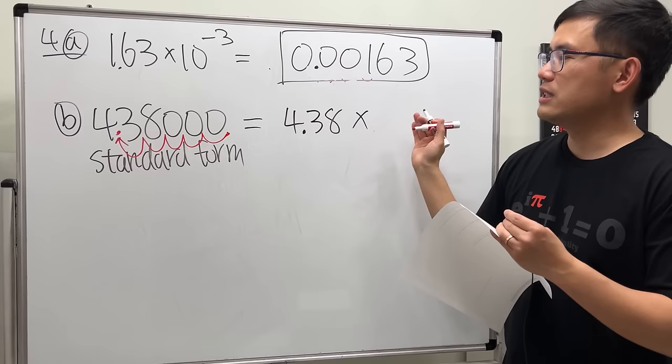Let me double check. So 2 of them and then minus the area of the equilateral triangle is square root of 3, right? Square root of 3 over 2, right? 1 half times base times height. Wait. 1 half times base times height. Oh, this is the square root of 3 over 2 times height. Yeah. So we have to multiply by 1 more 4. Yeah, so it's that. Good.